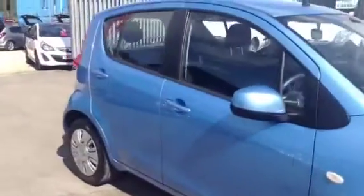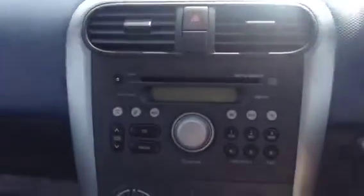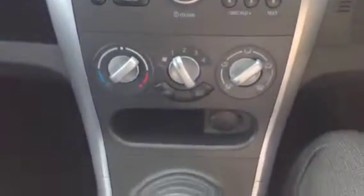So now I'll show you around the car. It does have front fog lights. We've got the blue upholstery, a driver's and passenger's airbag, some handy centre console storage for CDs, etc. We've got the rev counter there as well. Got radio CD player and a 5-speed manual gearbox.